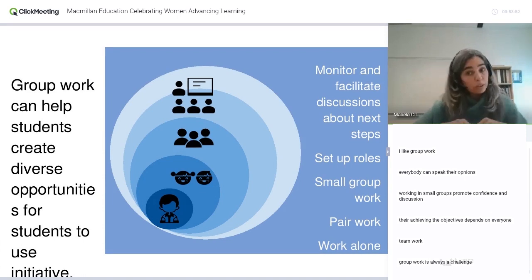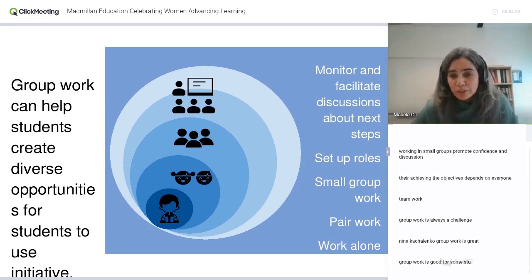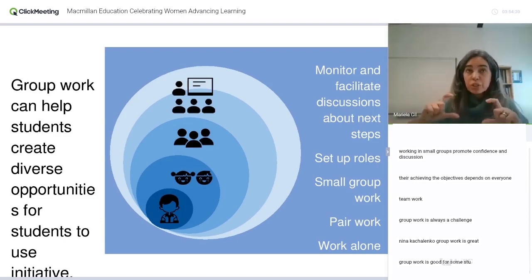So examples of roles. I don't know if anybody has any handy. For example, if you're going to have them work on something that they're going to present, there could be the speaker. There could be the person that has the role of taking notes. There could be a person that has the role of keeping time. Different children can decide, or you can help them decide and say, there are going to be different sections that you're going to work on. You're going to work on the introduction paragraph, you're going to work on the middle paragraph, and you're going to work on the end. I mean, depending on what type of work you're doing.